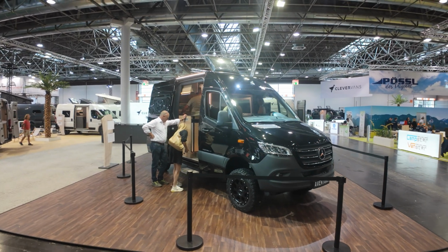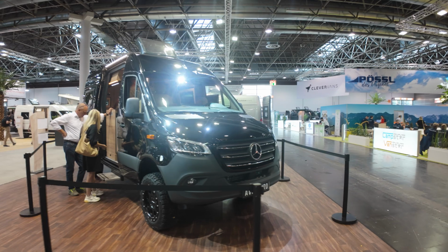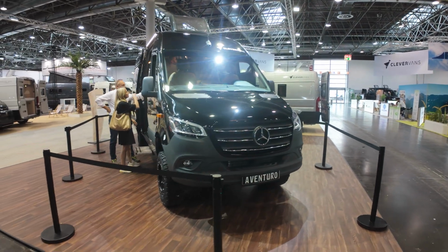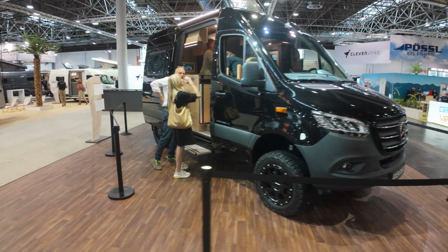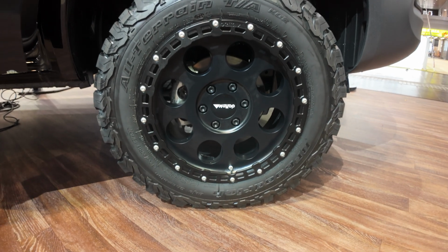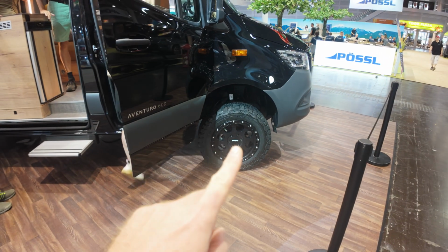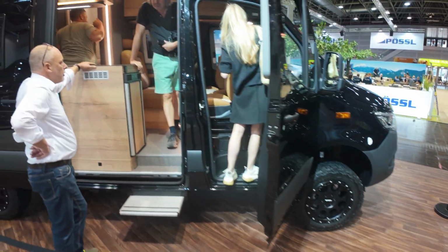And as we are in the Pössl group segment, we have another Sprinter van called Aventuro 600, and it's from Clever. And actually this is a bright copy or similar style, just like the Roadster X. The same style Delta rims and the BF Goodrich KO2 tires. Pretty standard for a Sprinter van with a lift kit added on.